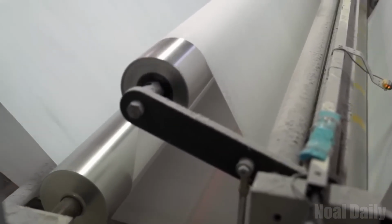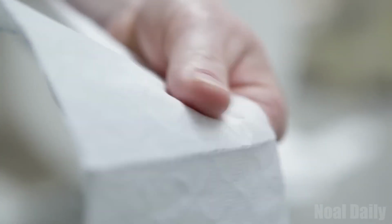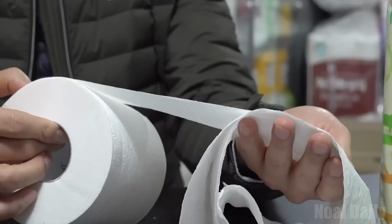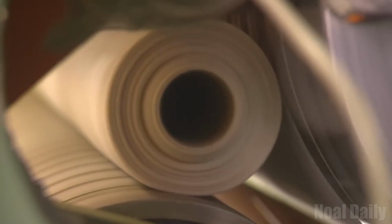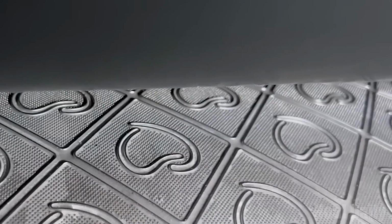Meanwhile, two large cardboard sheets are glued diagonally to form continuous cardboard tubes, then cut into 165 cm sections. At the winding station, two sheets of toilet paper are rolled together onto these tubes, creating two-ply paper. Once a roll is finished, a blade cuts it automatically, and the process continues with the next tube.